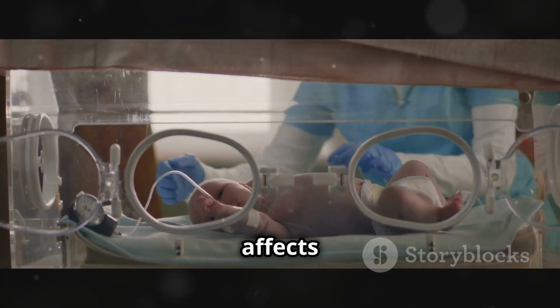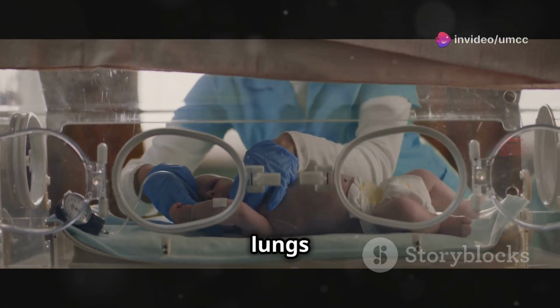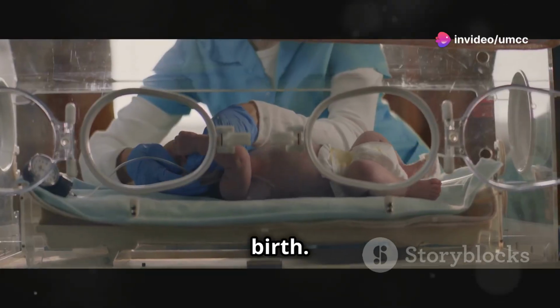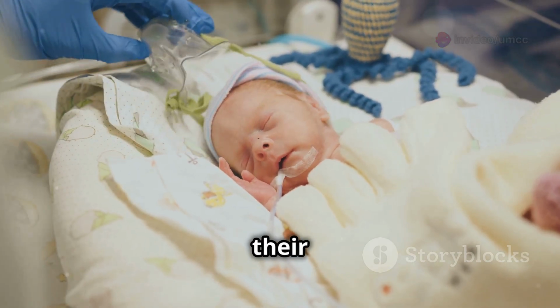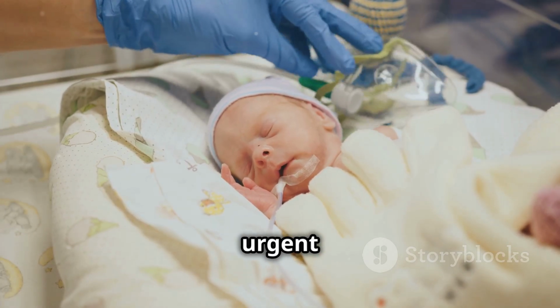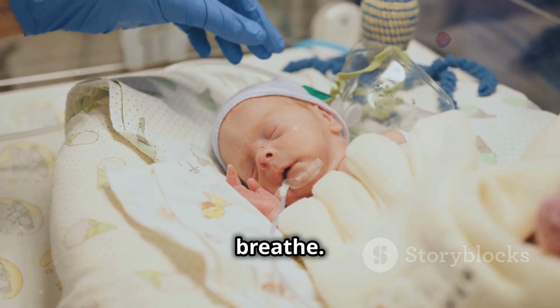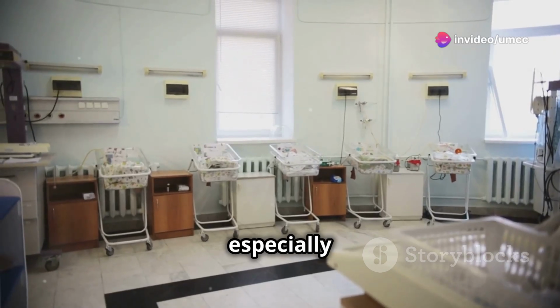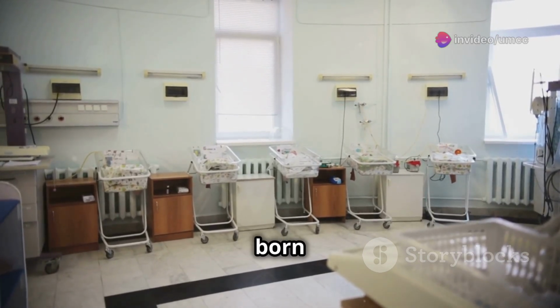This condition mostly affects premature babies because their lungs haven't had enough time to fully develop and produce enough surfactant before birth. Without enough oxygen getting into their bodies, a baby can become very sick, very quickly, and may need urgent medical attention to help them breathe. The most common type is called neonatal RDS, and it's especially seen in preemies, or babies born too early.